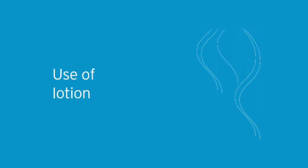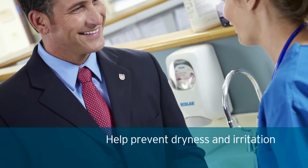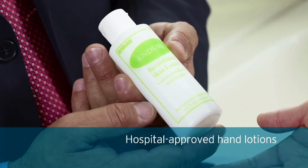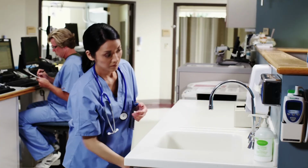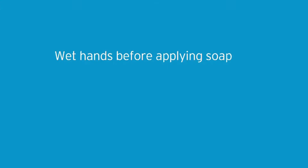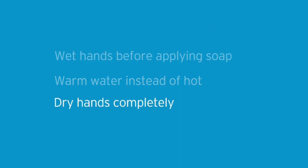Using a hand lotion after performing hand hygiene can help prevent dryness and irritation by repairing your skin's protective barrier function. Only use lotions approved for hospital use. To prevent skin irritation, use hospital-approved lotions frequently during work shifts, and follow these tips when washing your hands. Always wet your hands before applying soap. Use warm water instead of hot, and dry hands completely before putting on gloves.